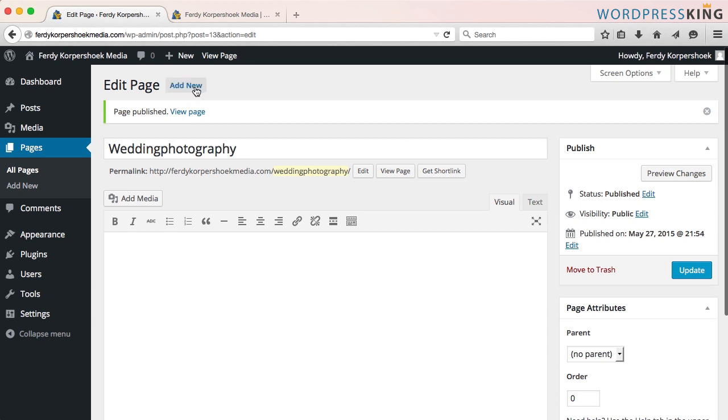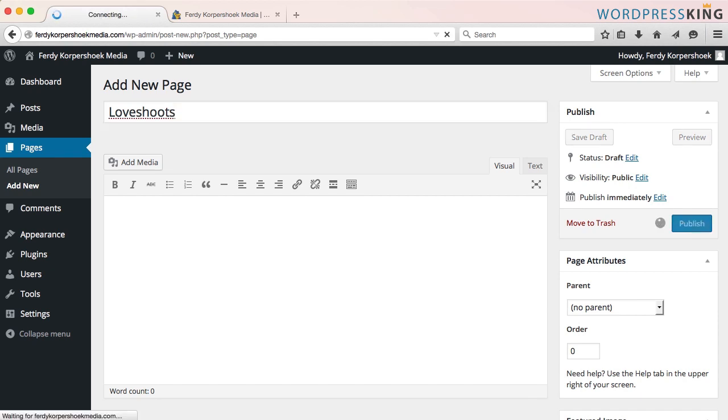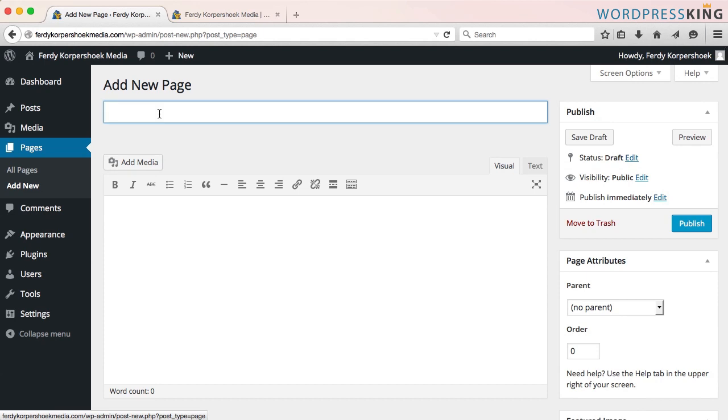The second one, I add a new one, is love shoots. I publish it. The third one, I add a new one, is newborn shoots.